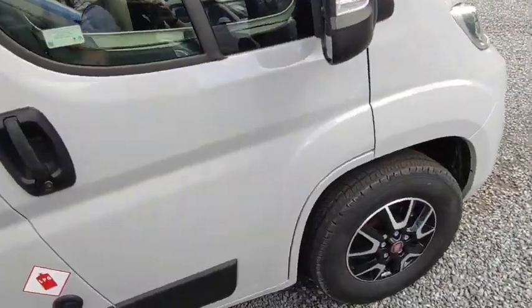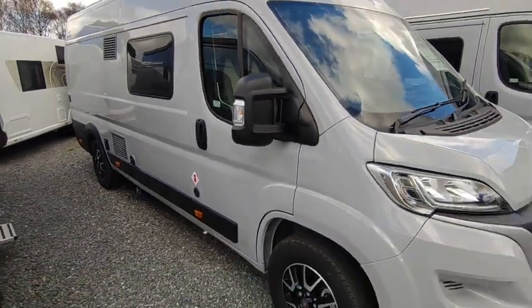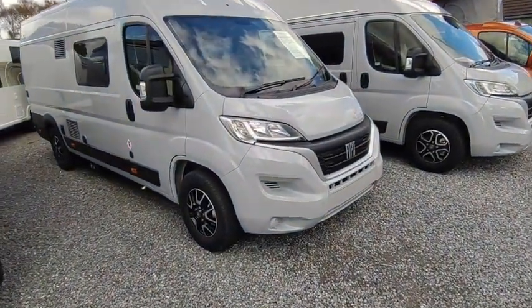So it's the update which the Ducato's probably been waiting for, and people will absolutely slay me for saying this, but I've been saying it for 20 years. I prefer this to the Mercedes Sprinter. There you go, I've said it.